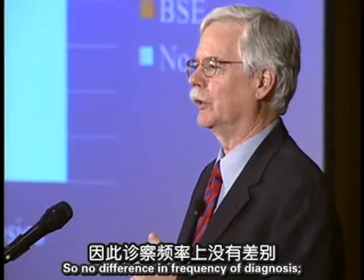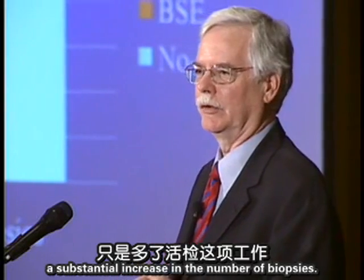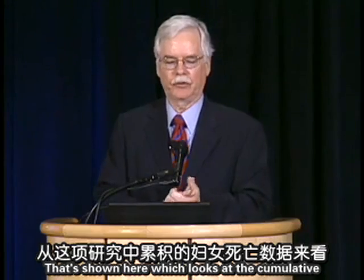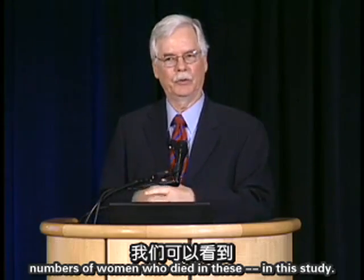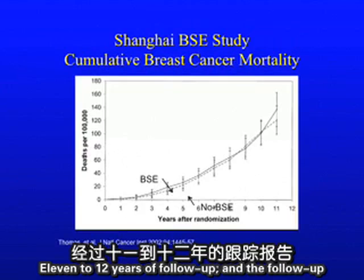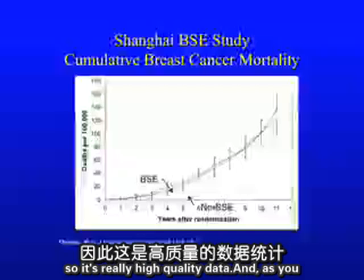So no difference in frequency of diagnosis, a substantial increase in the number of biopsies. So did it make a difference in outcome or survival? That's shown here, which looks at the cumulative numbers of women who died in this study. 11 to 12 years of follow-up, and the follow-up in this study is almost complete. So it's really high-quality data.